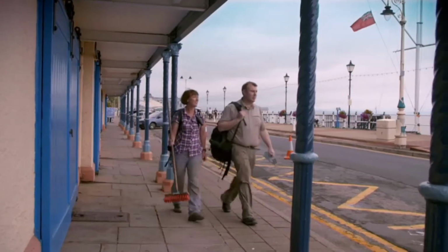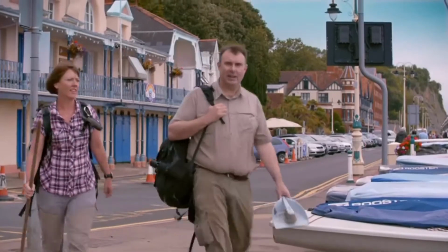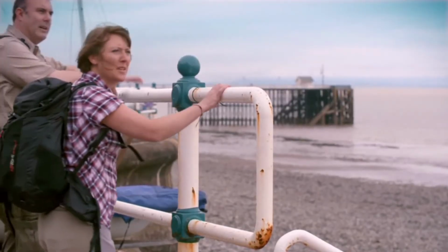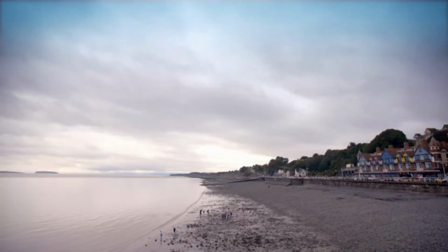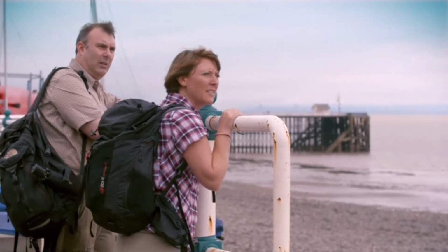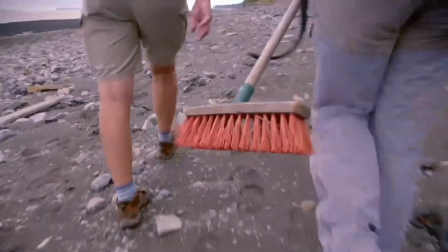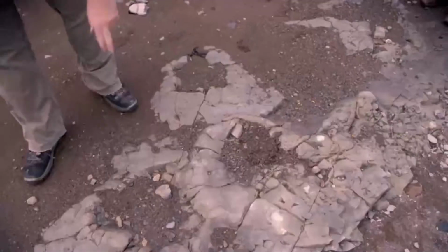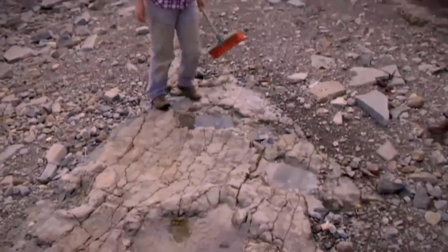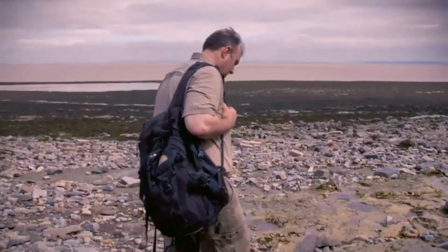The Natural History Museum's dinosaur experts Susie Maidment and Paul Barrett have had a promising tip-off about dino footprints. Now they've arrived in Wales to see them for themselves. There's some rock ledges over there, maybe? Yeah, quite a lot of exposed rock up there. If they turn out to be genuine, they could be an exciting find. They're pretty big. Right, they are. But first, they need to get a proper look.